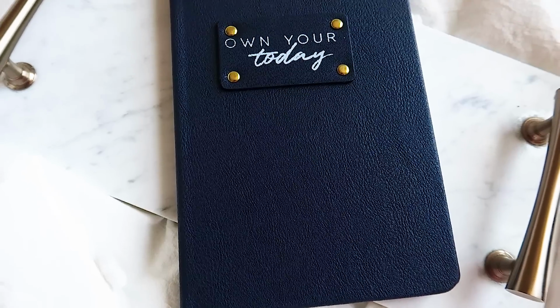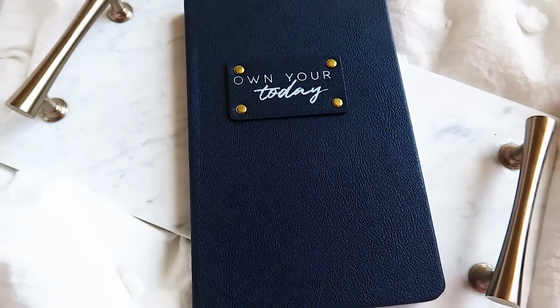This one is also just a simple lined notebook. And the last notebook that I have, because my husband took his to work, it's just a simple leather bound notebook. But my last one is another one from the dollar spot that was $3. And it says, "Own your today."